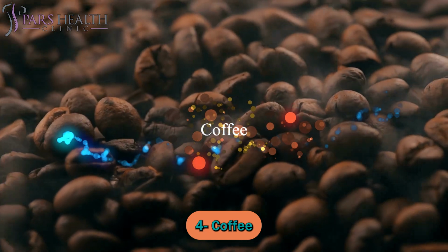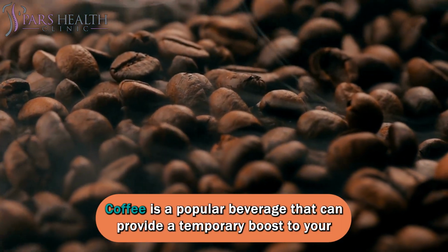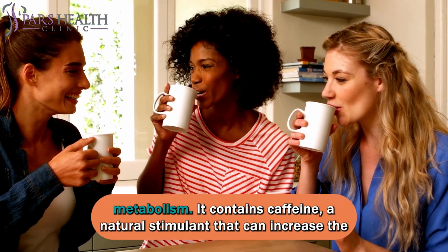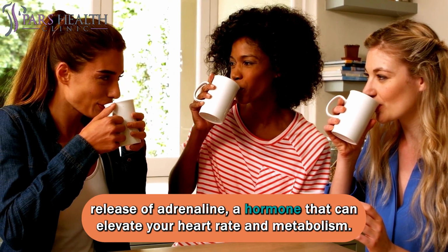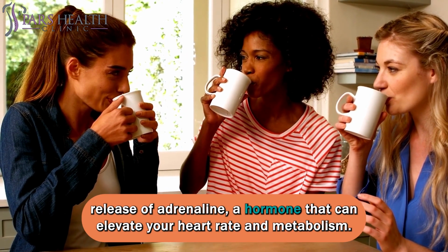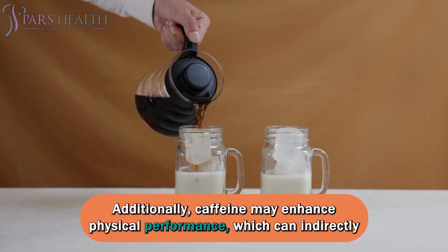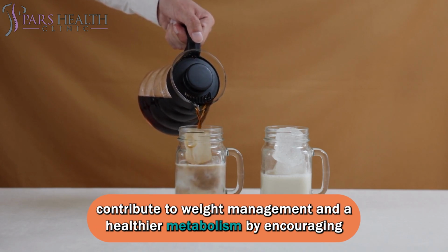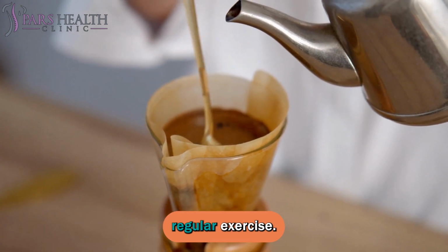Number 4. Coffee. Coffee is a popular beverage that can provide a temporary boost to your metabolism. It contains caffeine, a natural stimulant that can increase the release of adrenaline, a hormone that can elevate your heart rate and metabolism. The increase in metabolic rate is typically modest but noticeable. Additionally, caffeine may enhance physical performance, which can indirectly contribute to weight management and a healthier metabolism by encouraging regular exercise.